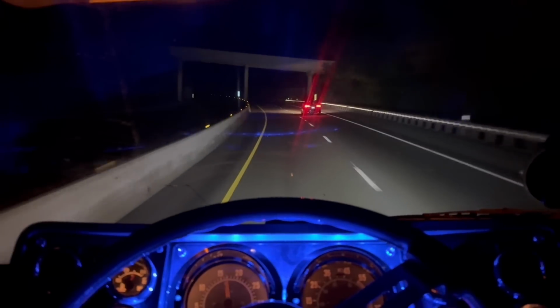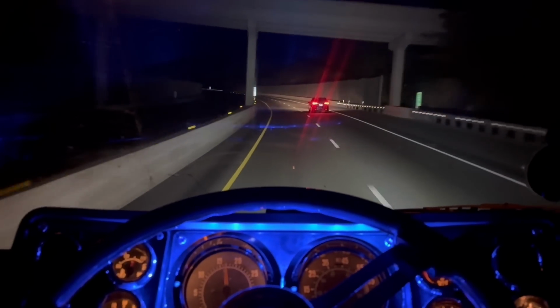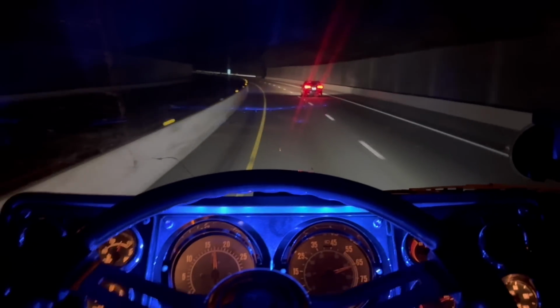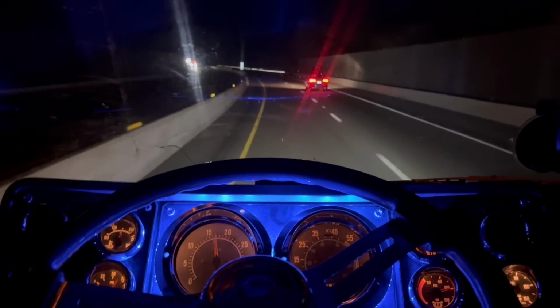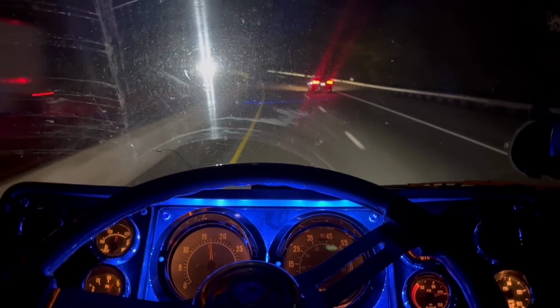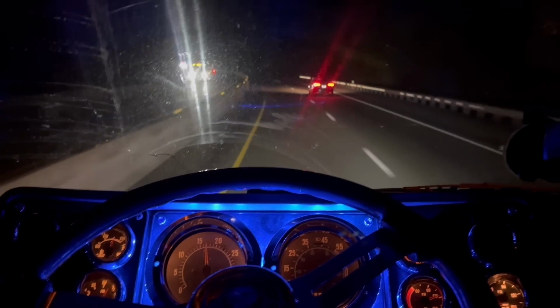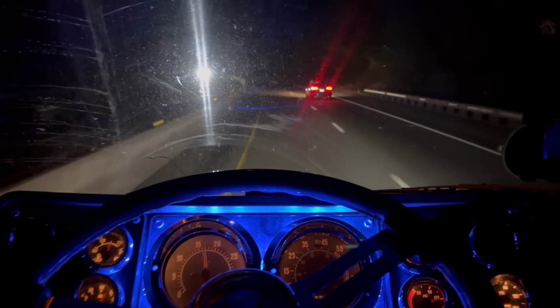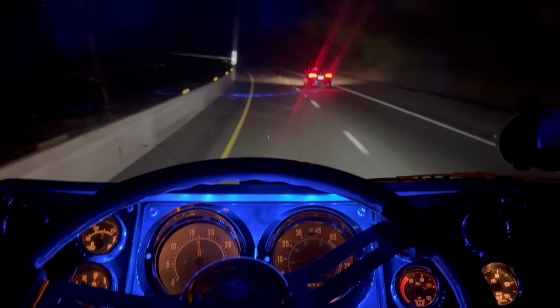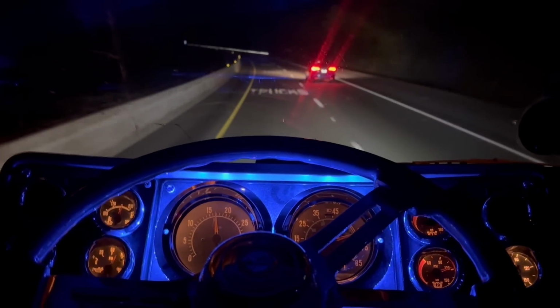I just couldn't imagine taking somebody's life in one of these trucks. And that would have happened. If I wouldn't have got off the road, I would have just took somebody's life, I guarantee it. It's crazy how fast things can happen. Anyways, we're topping it at 70 mile an hour.